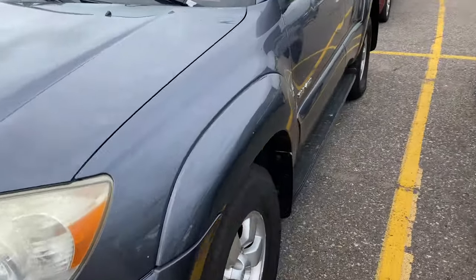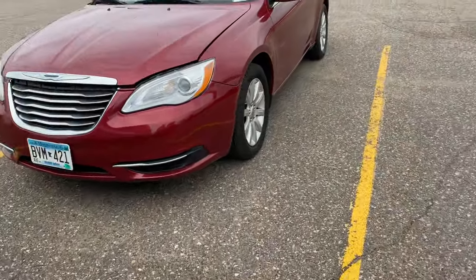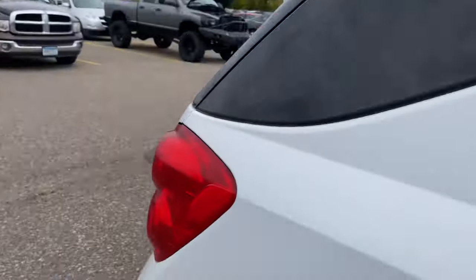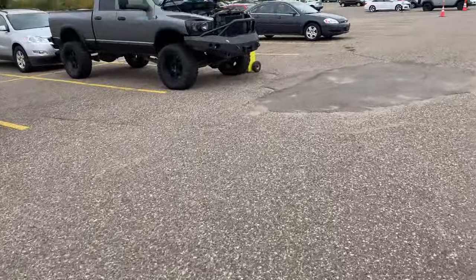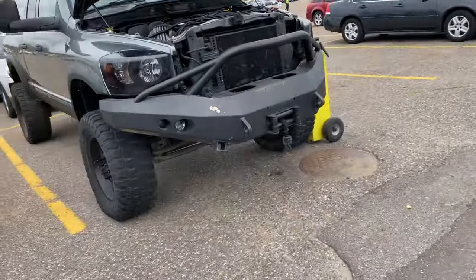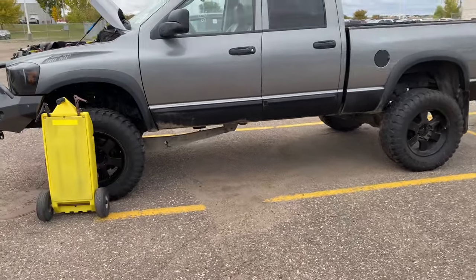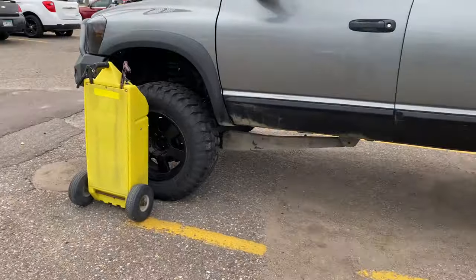Got a 2008 4Runner, 2012 200. Just gotta find some cars that are in the budget. Look, they got the trunk popped open on that one. Look, the battery's dead. Ooh, look at that, it's lifted. They got the Durango, the newer Durango body style with the Impala over there. This is an F1. No, this is a Dodge Ram. That's stupid lifted. It's an 07 too. See if we can get the whole body of that. Looks like it needs a jump. Look at this. This is crazy.